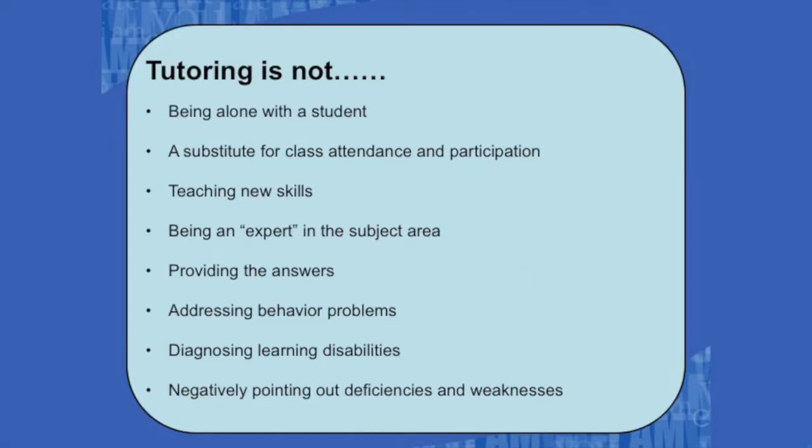What tutoring is not. You are not going to be alone with your student. You are not a substitute teacher. You are not going to be teaching them new skills. We do not expect you to be an expert in the subject area. We will provide you with answers, but we ask that you do not answer for the student. We also ask that if any behavior problems do arise, please seek CPS staff to help you.